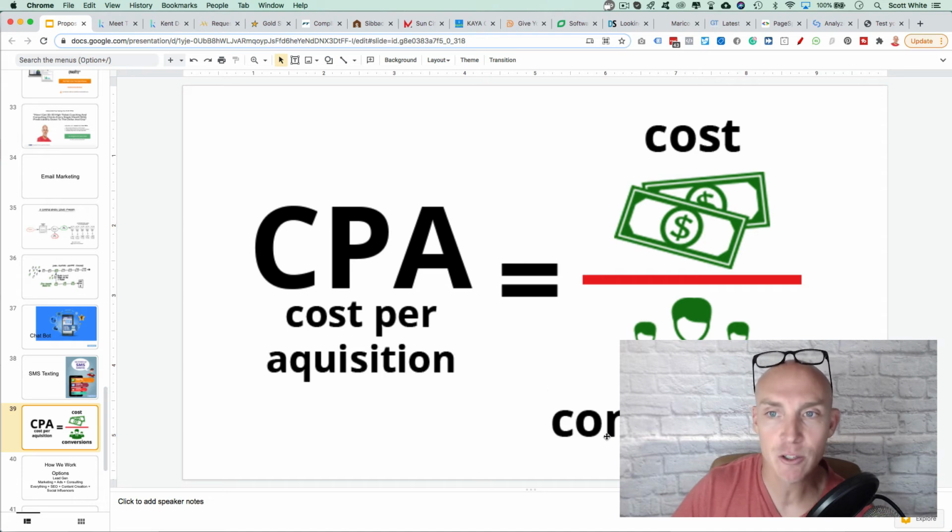And is that driving customers in your door? What are their conversions? And that equals your cost per acquisition. So at first it might be a cost per lead, right? How many leads are you getting first? And then once you get that lead, are you converting them by following up over the phone and so forth and all that stuff?